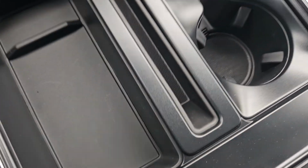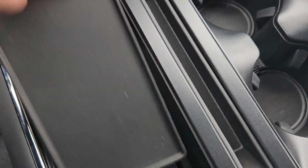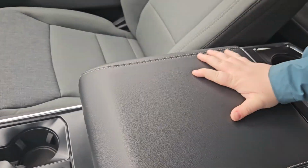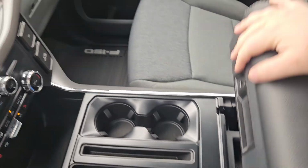Continue your look here. We got a fair bit of storage here, two cup holders and some pen storage here. This does lift up for underneath storage as well. Storage right here with the USB and USB-C. We have a nice leather-wrapped center console with a ton of storage with 2 USB-Cs.